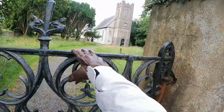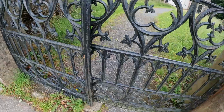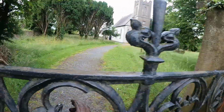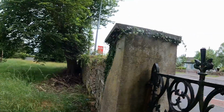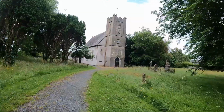Spotted this gate, spotted the door over there. That's the last one I have, but look at the gate. How ornate is that? Really nice. I've passed this church so many times, I don't even know what it's called. I'll have a look, but I've passed it so many times and I've never actually come in here. And I've always been meaning to come in here.